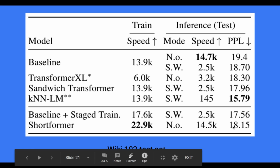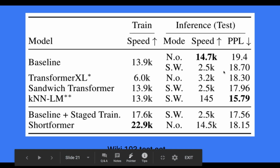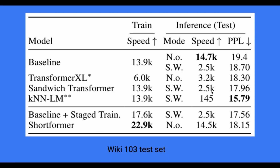It's 1.2 lower than the baseline model, the non-overlapping, and also lower than the sliding window one. So it's a very, very superior method. Definitely, if you compare to the state-of-the-art, which is the KNN language model, it's still not comparable. But compared to the other transformer-based models, it's really, really good.